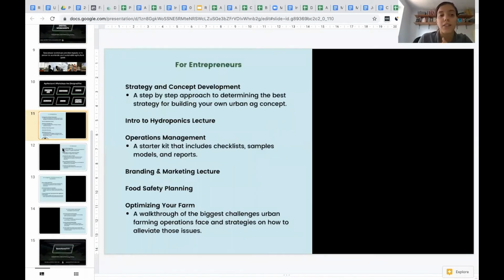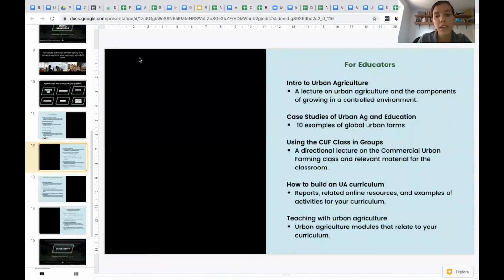And finally, there's also a branding and marketing lecture included, and that's just around tips and tricks for the best ways to market your product, including certain branding methods and how to determine the best strategy for you and your business.